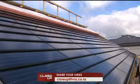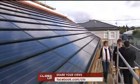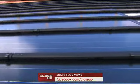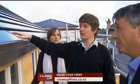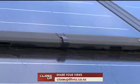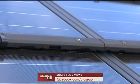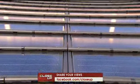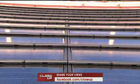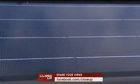On high, we find the other half, a roof that takes solar panels to a new level of integration. These panels are the roof. There's no roof under here. There's just battens and building paper like a normal roof, and then the tile forms the roof. It's a very elegant solution. It is your roof, it's not just an add-on to your roof. It doesn't stand out like a normal solar system. This north-facing section of roof costs about $20,000, 3 times the price of normal roofing.